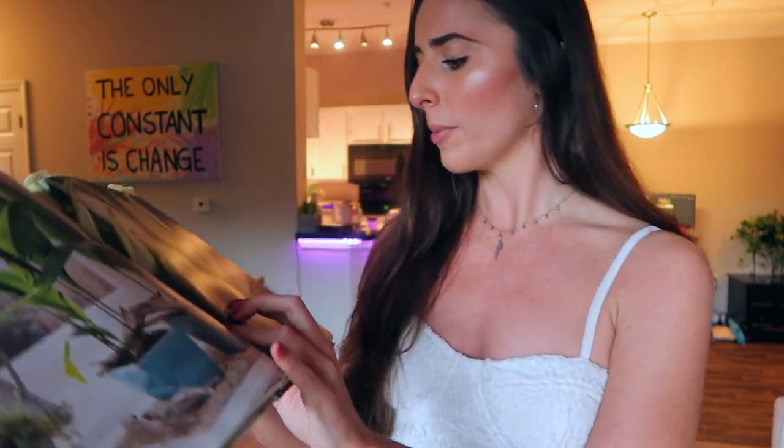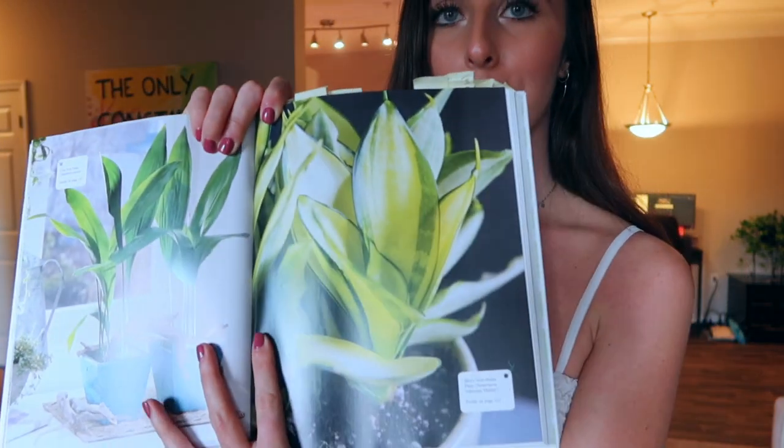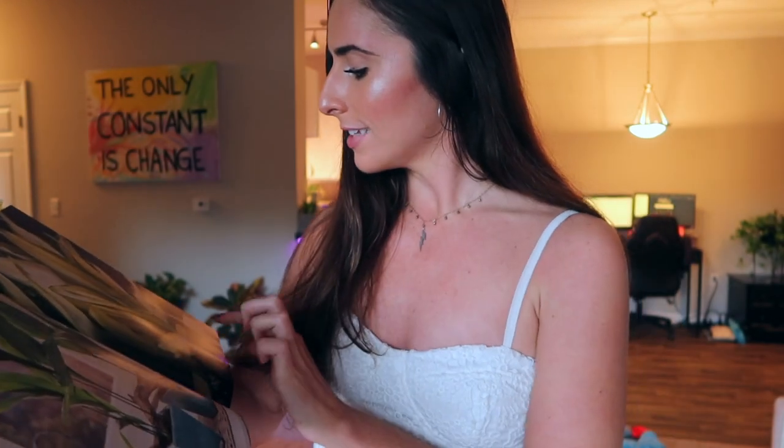So it has from A to Z, you know, most difficult plant. Oh, here, oh my God. I opened it right up to that plant earlier. It is a bird's nest snake plant. Okay, so I was close. All right, anyways, I'm getting distracted.